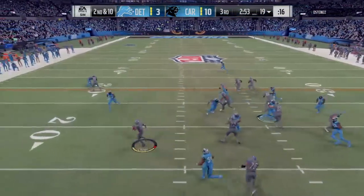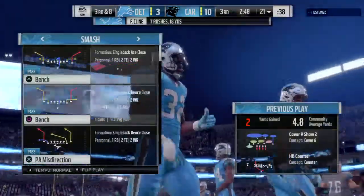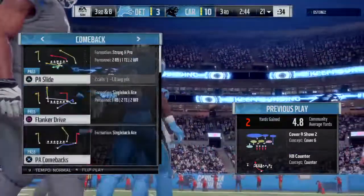A handoff as they run the counter play. And he'll get this one across the 20, but only up to about the 21. Just a couple there on the 2nd down run. Now they're staring at a 3rd and 8 situation.